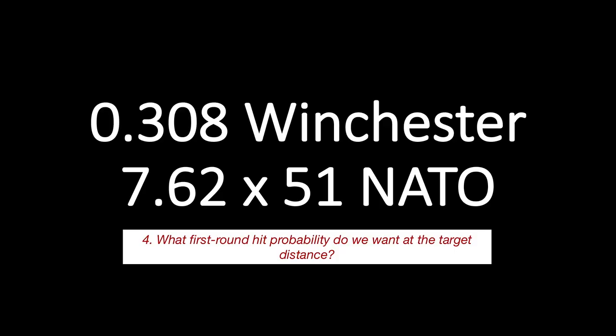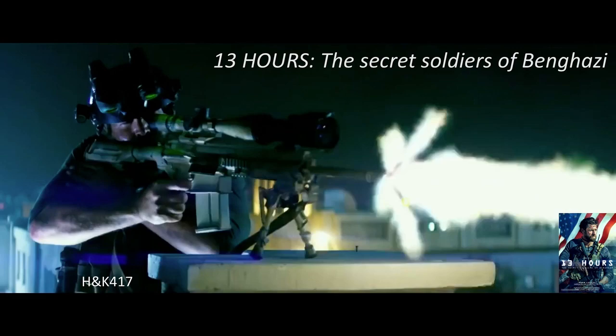For this, I have selected a scene from the movie 13 Hours, The Secret Soldiers of Benghazi. You see one of the main characters shooting his HK 417 308 battle rifle in this clip. Let's watch.